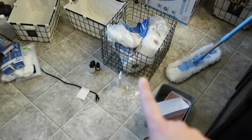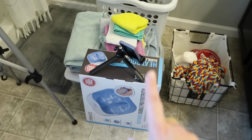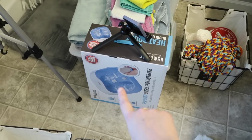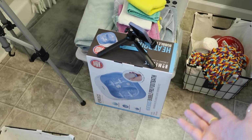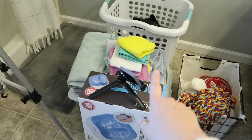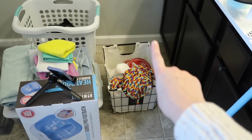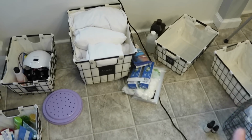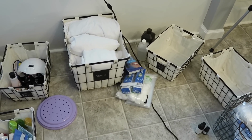I still need to organize the toilet paper, and then I don't plan on keeping this. I'm gonna see again if anybody wants that. It's never been opened or used, so it's pretty much brand new. And then I have all of our towels. I do still need to declutter all of my ribbon, but I think I'm gonna do that later. So we're gonna go ahead and focus on getting all of this stuff back into the closet.